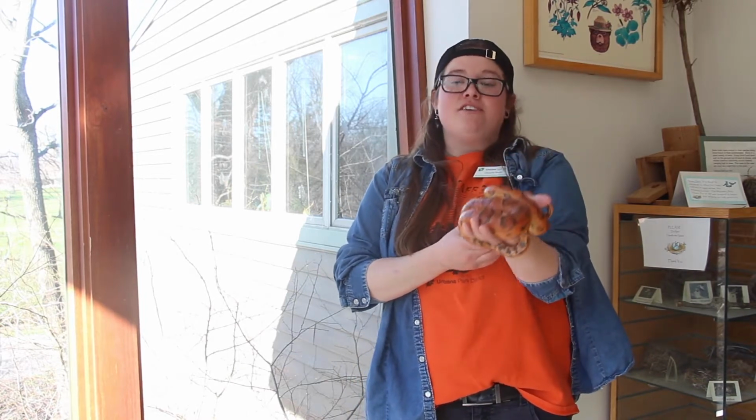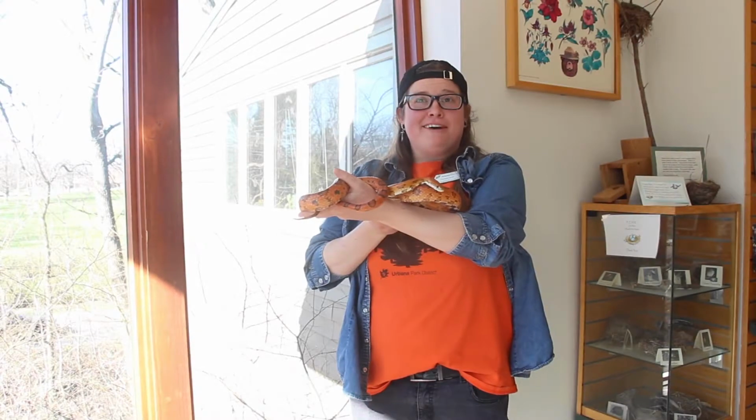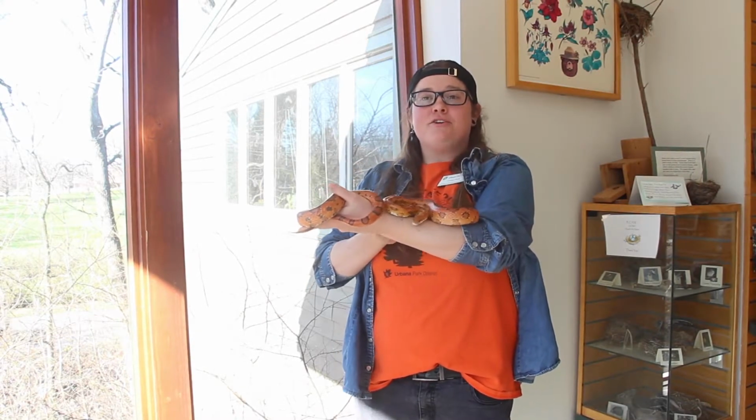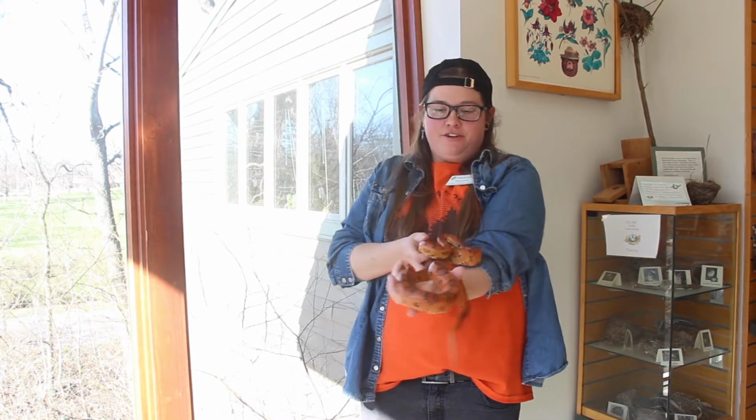So if you touch your wall or your table, maybe your floor in your kitchen, that would be the temperature of a reptile or a cold-blooded animal. And our last thing is that they lay eggs. I have a reptile here with me, so we're going to take a closer look at our resident corn snake and talk a little bit about some of her features.